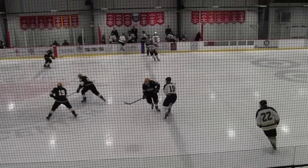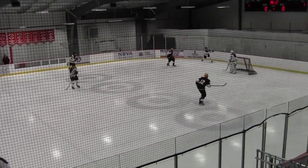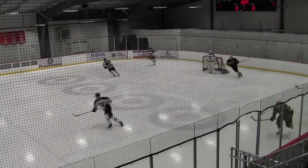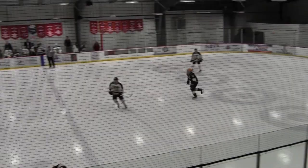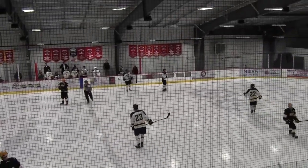Got it. Back through it goes for Baker. Baker will flip it in. Nova will stop it at their own goal line. They're going to look to set up the breakout to the near side. Up to the near boards it goes. Coughing that one up was Jonathan Bloom, and we're going to have a quick whistle here for offsides.